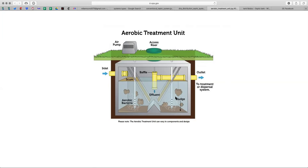This is great for houses that have larger families, when you've got to keep up with multiple users. That's why this system was designed, and it's become more efficient. It is more expensive to have installed as well, and there is maintenance that's required. You've got to have that air pump maintained. You're also going to have a high water and high tank switch and light.